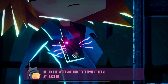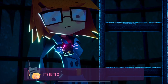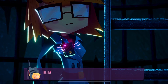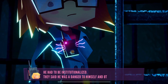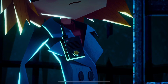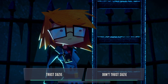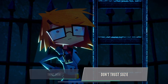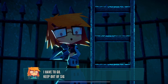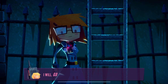He led the research and development team. At least he did until... Until what? It's quite sad, actually. He went mad from mercury poisoning. He had to be institutionalized. They said he was a danger to himself and others. What do you know about him? Trust Susie, don't trust Susie. No reason. I have to go. Keep out of sight and let me know if you see anyone. I will. Good luck, Jenny.